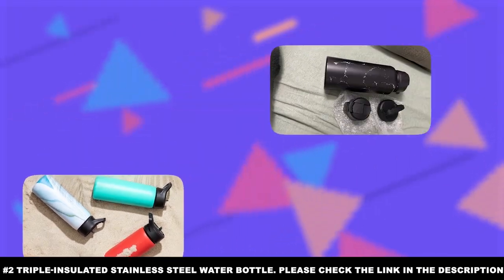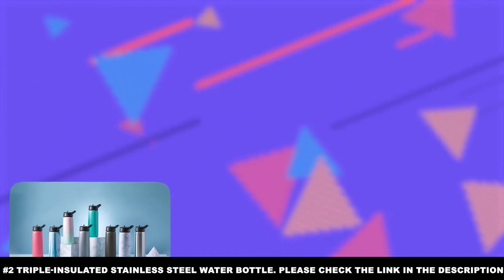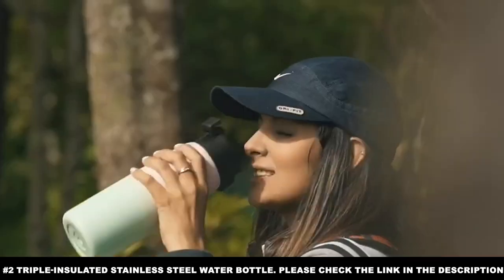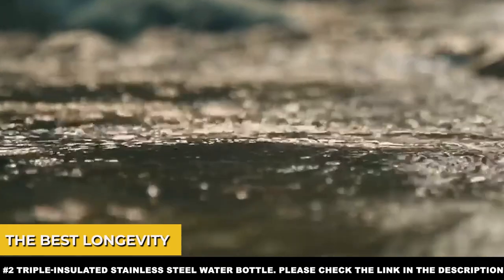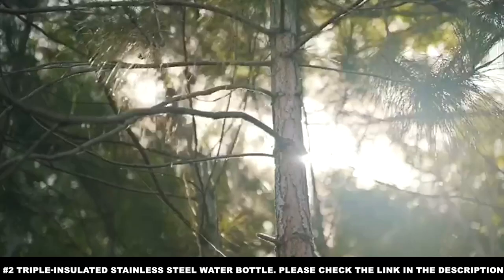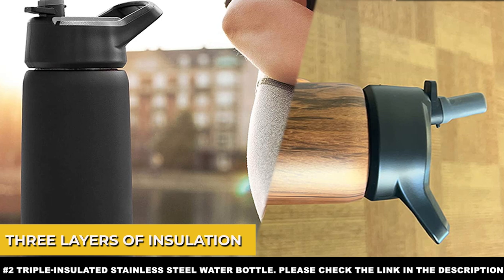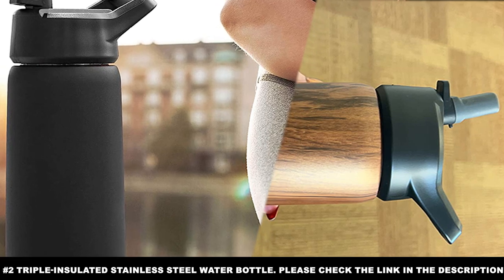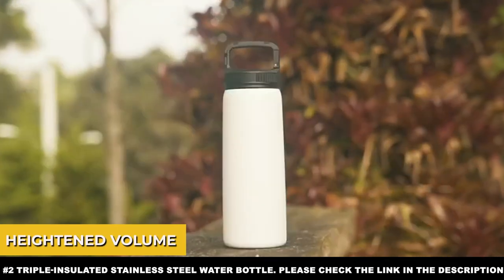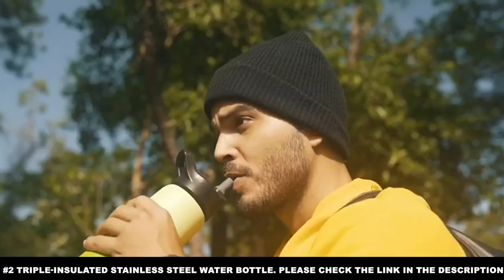That weight comes from the volume, which is 25 ounces compared to the normal 18 ounces, as well as the 3 layers of insulation its name describes. These layers are what give this water bottle the best longevity of any on the market. What does that mean? Simply put, most water bottles will keep their contents cool for a day, or warm for half a day. The 3 layers of insulation here keep it cool for up to 3 days and warm for up to 2. When you combine that with the heightened volume that it carries, this water bottle becomes perfect for anyone looking to go hiking through bad weather with their water bottle.